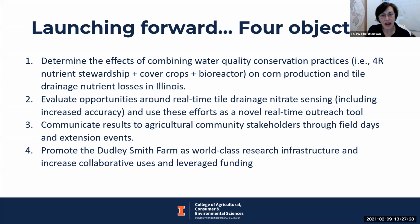Okay, so now launching forward, that's the first 4 years at the Dudley Smith Farm tile drainage research plots. Now I want to talk about looking forward to the next 3 years. And we're fortunate to have received funding from the College of ACES Office of Research through the Dudley Smith Initiative to continue our work, because this is a long-term investment, and we want to make sure that we're doing right by that long-term investment.